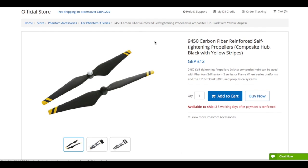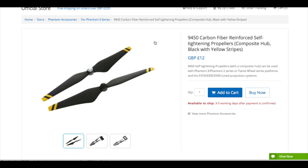First of all, they've released the carbon fibre props. Now these are not straight carbon fibre. These are carbon fibre reinforced, so they are not fully carbon fibre. They are carbon fibre mixed with composite material. It does mean they will be stronger than the plastic props. They should be less susceptible to shattering off if you catch something. The standard props have a habit of just snapping the blade instantly and bringing the bird out the sky, whereas the carbon fibre ones should be more resilient.